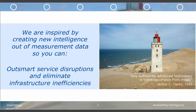So the lighthouse, together with the maps about the lighthouse locations and the hidden risks in the waters in that area, it would give the captain a location-specific knowledge base about how to avoid the dangers and avoid getting off track.